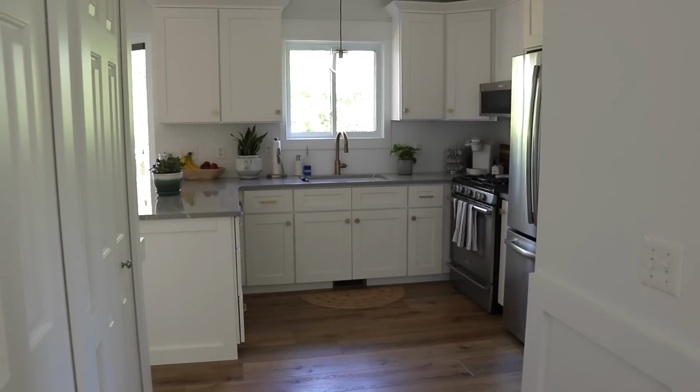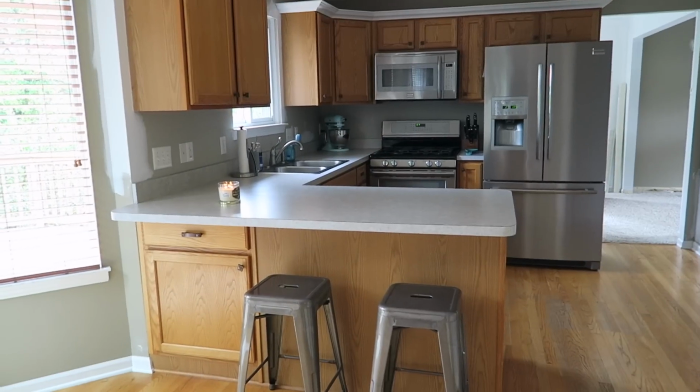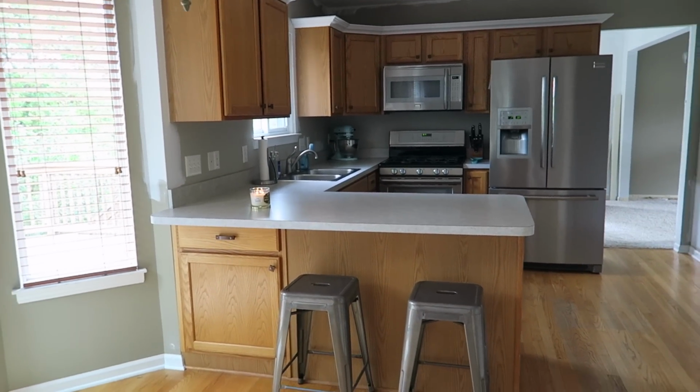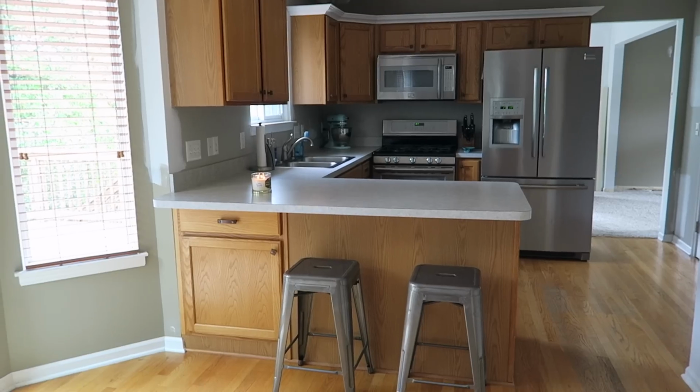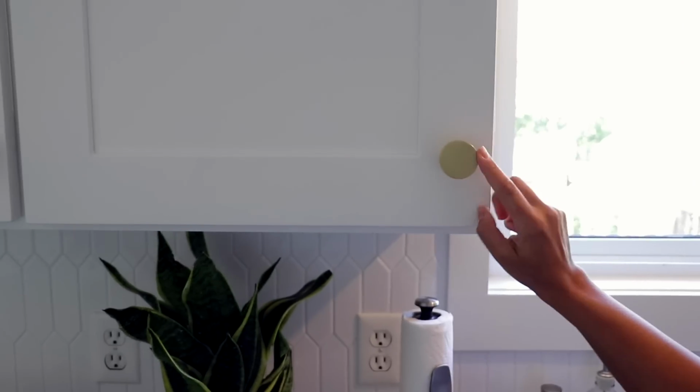So this room, the kitchen, has been probably the longest process, but the room that I am like the most excited about and the happiest with. So we originally ripped out all the cabinets that were in here. If I have a before, I'll insert the before, but we added all new cabinets. We finally got our hardware on, and I want to show you guys the hardware. So this hardware is what I ended up picking. I ended up going with something a little bit different than I think I even showed in the last video where I was talking about it.